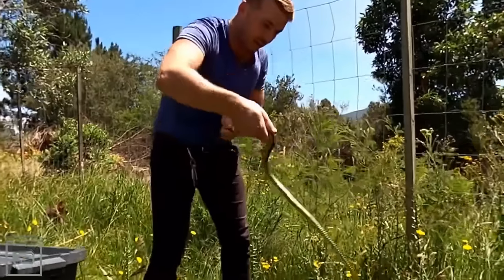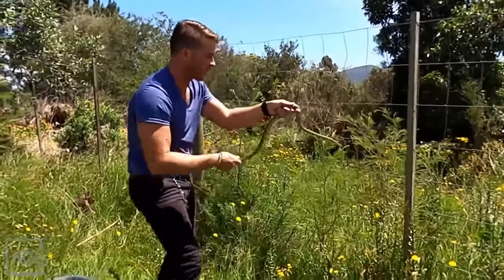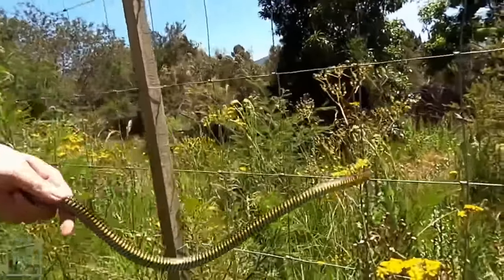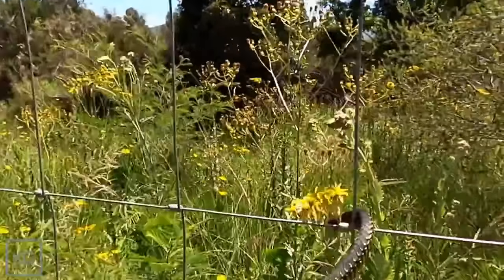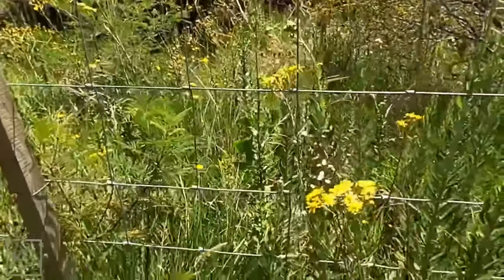You can see this guy just wants to get going. What I'm going to do is put him here on the fence, and he can decide which way he wants to go. Just look at how he camouflages here with these flowers. Look how quickly this snake's going to disappear now. Incredible specimen. Yeah, and he is gone.